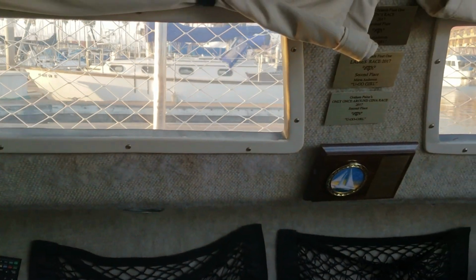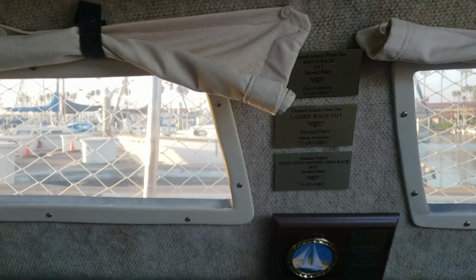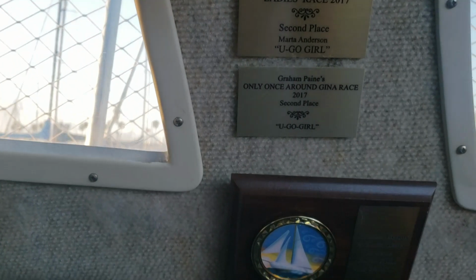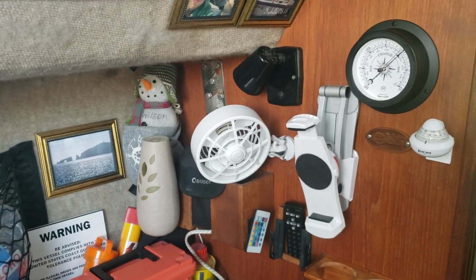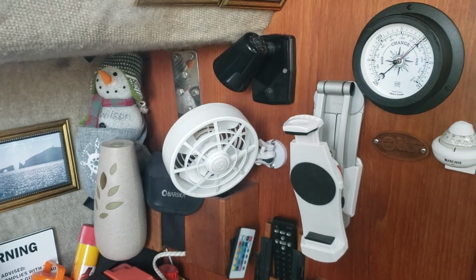Before we started doing a lot of cruising, we used to race this boat all the time, and you can see all the placings there. You can see that first place trophy there, and if you go around here you can see more. So this boat did real well in racing. So what else we got here? People might look at this and say, God, you got a lot of stuff on here, but it all has a practical purpose.